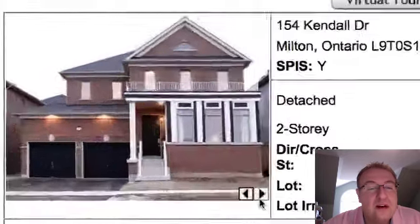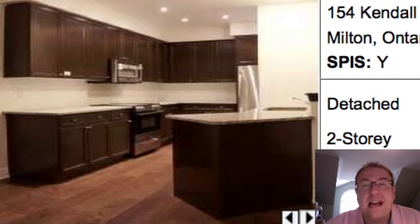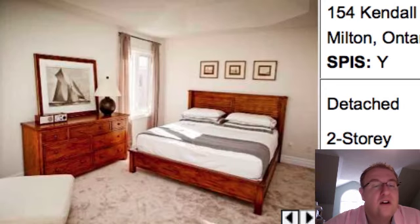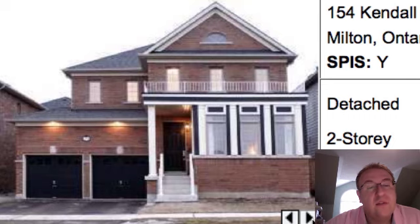154 Kendall, $539. This is in the Heathwood Traditions area, and it looks really, really nice. This is a relist. They have listed this in the past, couple months ago. And you can see everything is just done very tastefully. Glass shower. All the pieces are together, about 2,300 square feet, and from what some of the Mattamy homes are selling for, I think there's a lot of quality in this one that doesn't come through in the pictures.